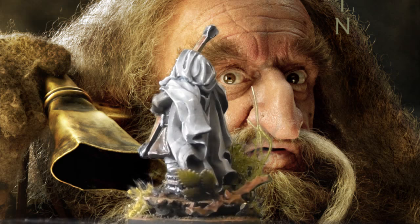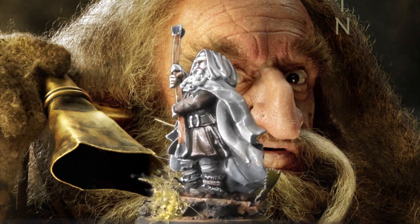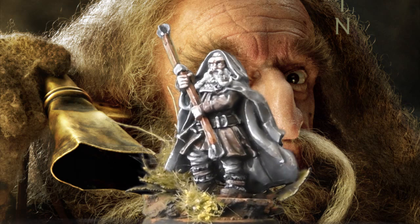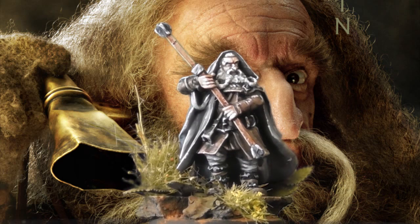Oin the Dwarf has a movement value of 5 inches, fight 4, 4+ shoot value, strength 4, defense 4, 1 attack, 2 wounds, courage 6. He only has 1 might again, but he has 4 will and 1 fate. He carries a two-handed staff, and he has access to a pony.